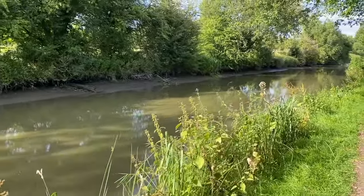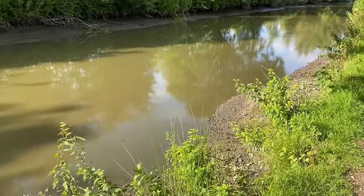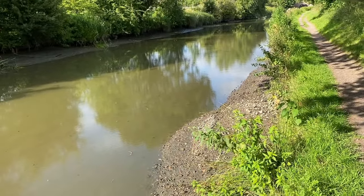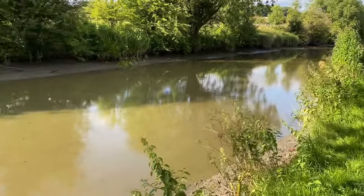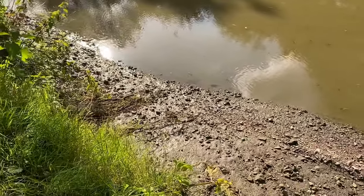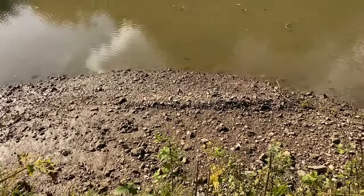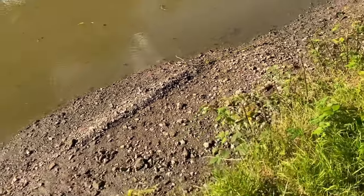And as you can see, it's low, and you can see there's more of the bank there. As you can see, I stepped to the edge of the towpath. That's why you need a long plank on the Kennet and Avon. Just carry on walking up a bit. Some idea of why we're so far away from the banks on the Kennet and Avon. It's like a beach.